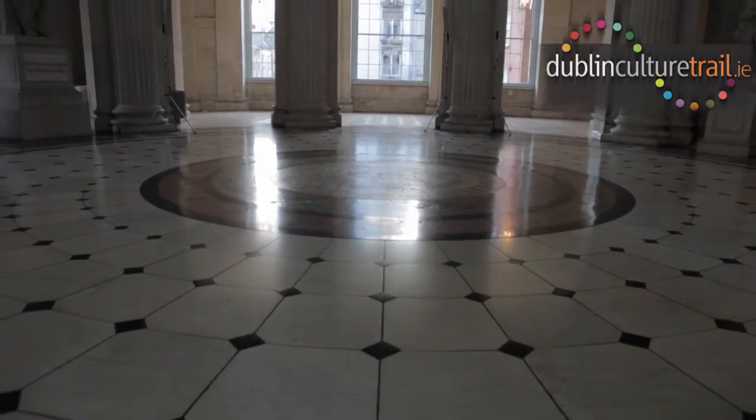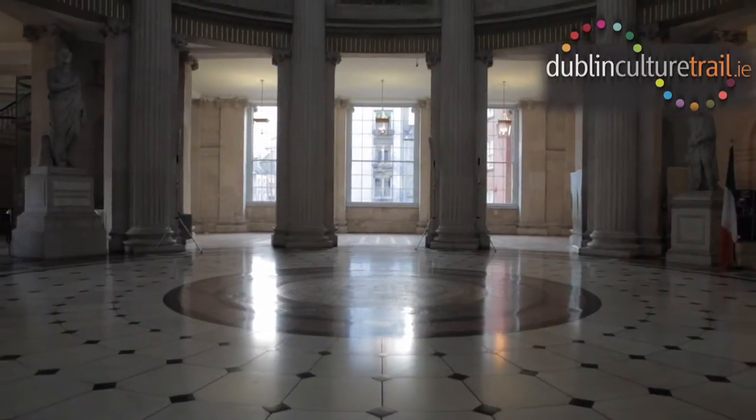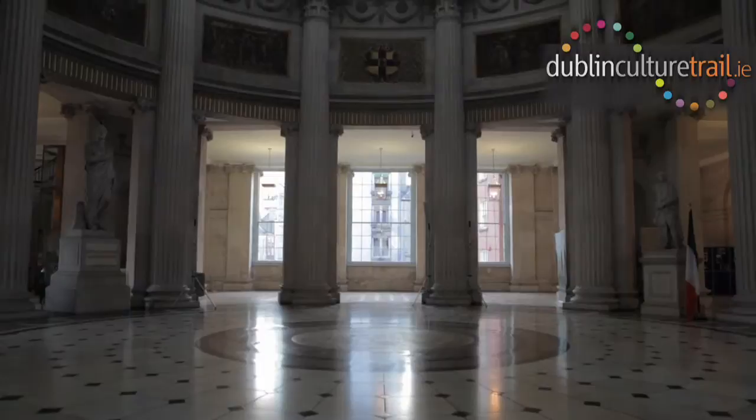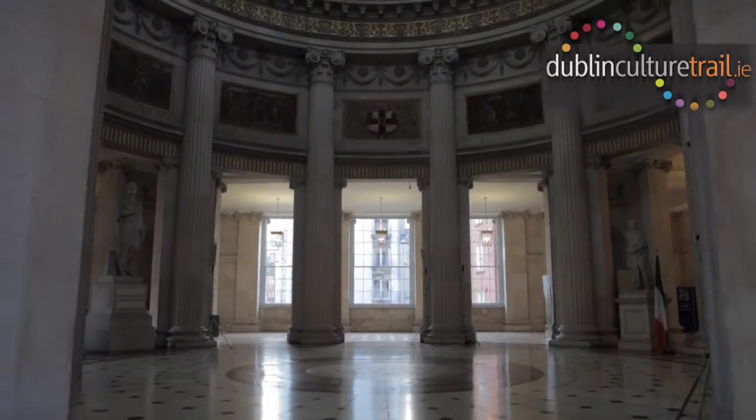The Rotunda is an amazing place because there's terrific quality of light in it. And it's also got a type of a Roman Greek feel about it: the columns, the open space, the marble, the height, the floor to ceiling height. So that for me is the centrepiece of City Hall.